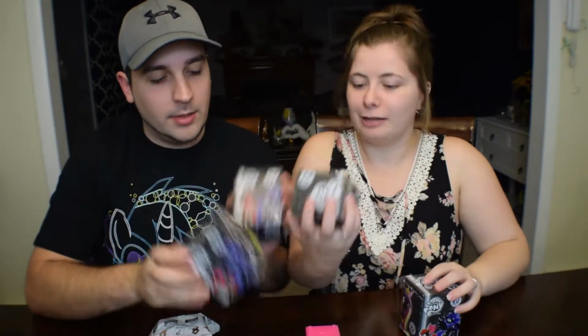Today we decided to open some mystery boxes, what do you call it? Blind boxes for you guys. So we got four My Little Pony boxes. Mystery minis, because she loves My Little Pony. And I got two Overwatch little keychains kind of thing.